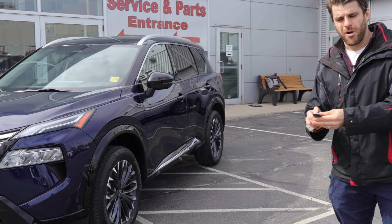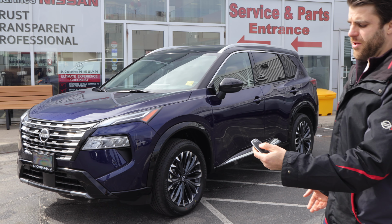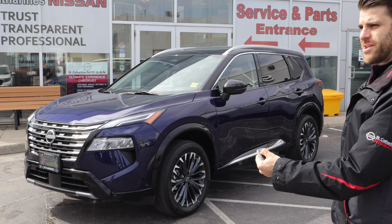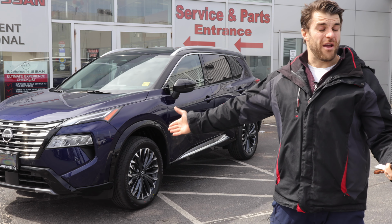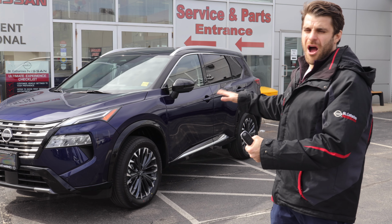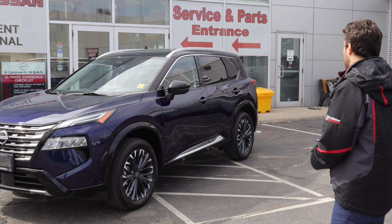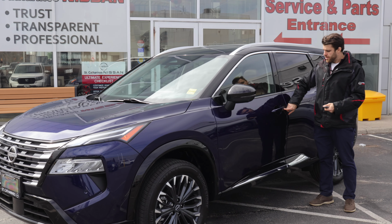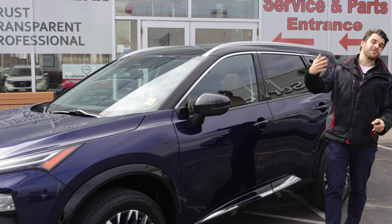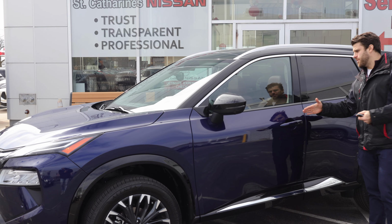So it does come with a remote starter as well. It does have the intelligent remote starter. So you just need to click and hold, and then you push the remote start button there, and it's gonna start up. Great for the winter time. It's gonna automatically adjust the temperature to get you to 21 degrees. And then you have your keyless entry, which is right on the door. You can also download the Nissan Connect app, where you can do it right from your phone as well.